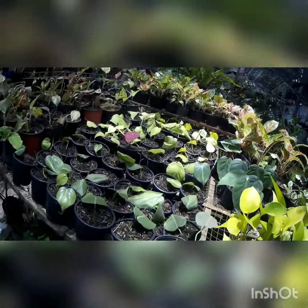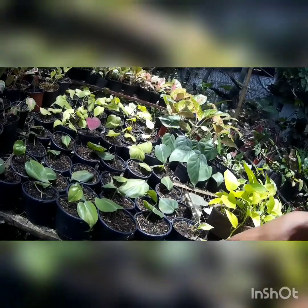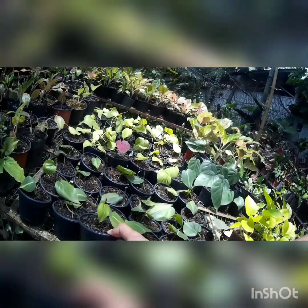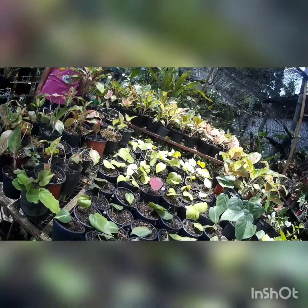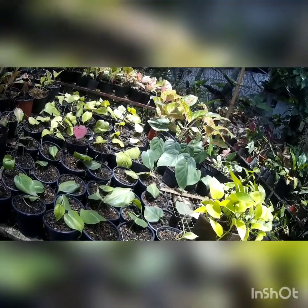They have another garden. So here I'm checking for some Philodendron Brazil propagation. Okay, so it will be ready for next year.